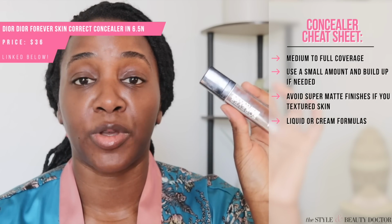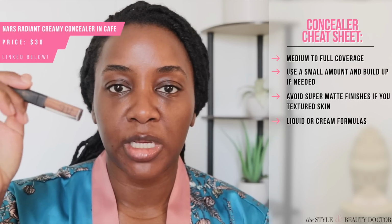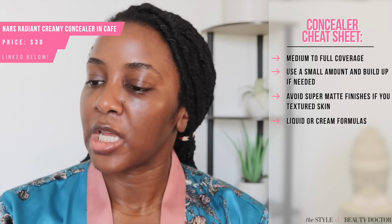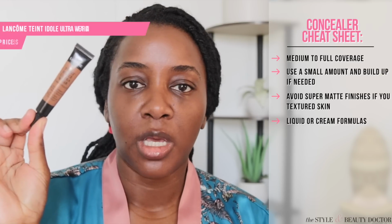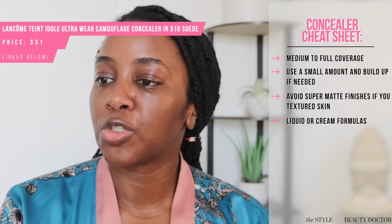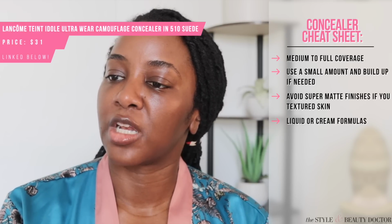I use shade 6.5N. I also love the NARS Radiant Creamy Concealer. I use shade Cafe in this brand. Recently, Lancome sent me their Tint Idole Ultra Wear Camouflage Concealer. This one is shade 510 Suede.